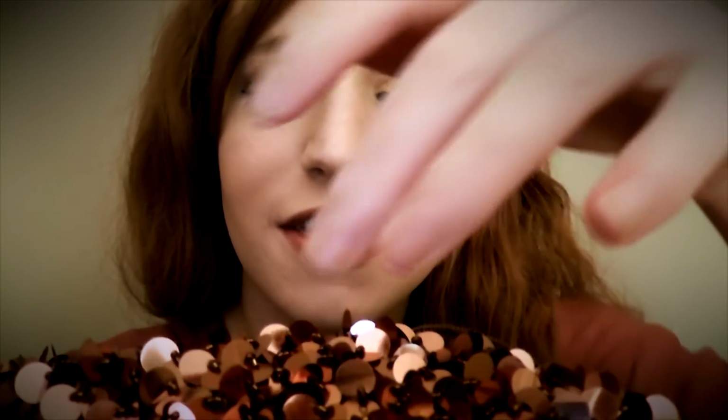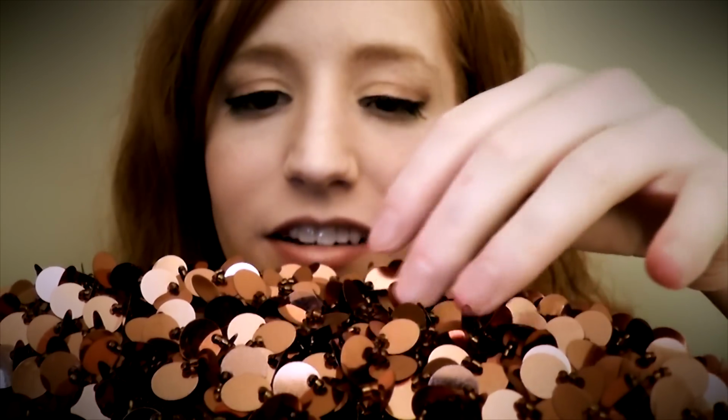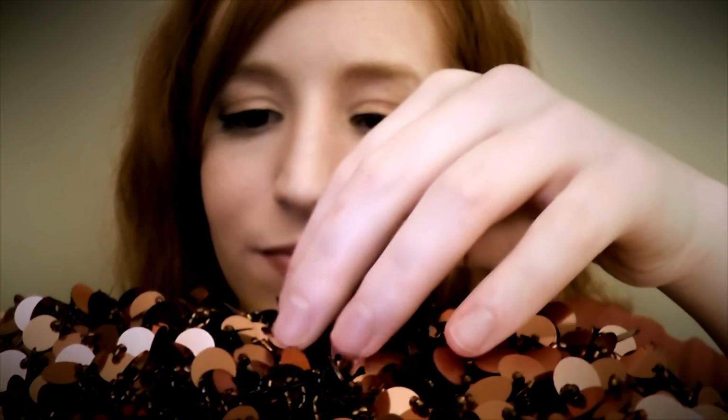And what I normally do with this is I lay it on a flat surface, and I have a heavy glass ball that I call the panda ball because it has pandas painted on it, and I take that and I just roll it and it makes a really nice staticky sound. Hopefully you'll enjoy it.